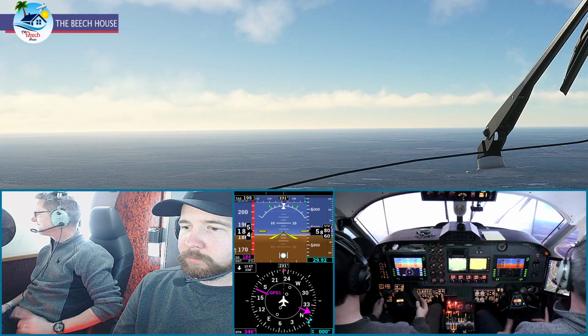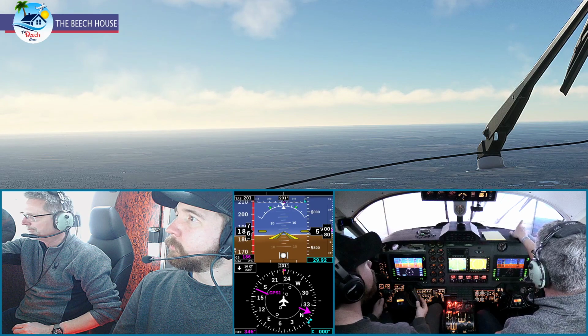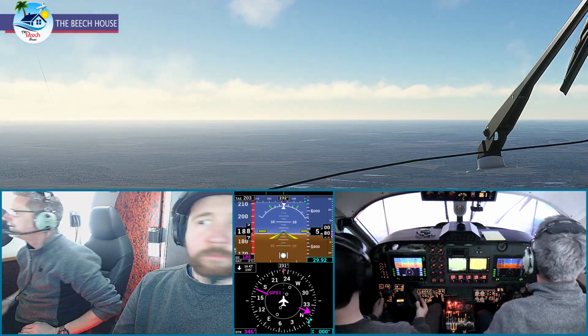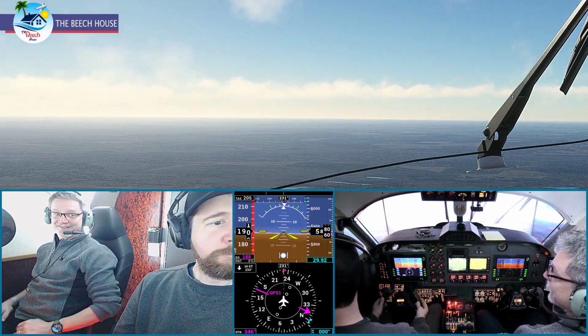So the next thing I need to do is find somebody that will edit this aircraft to remove the windshield wipers and the heat tape on the windshield. And I love having the engines out there. That is awesome.